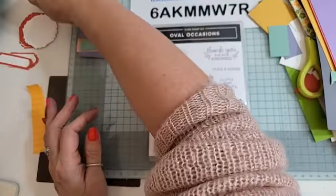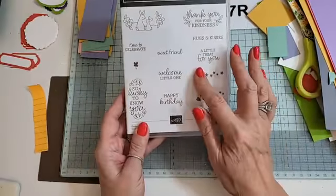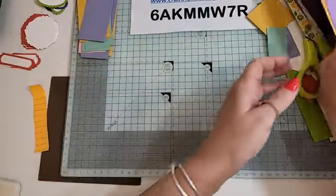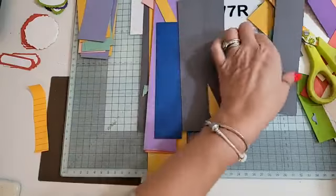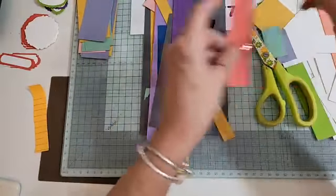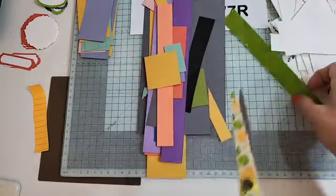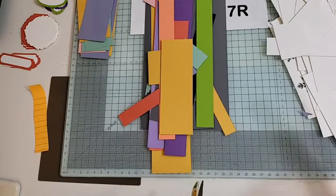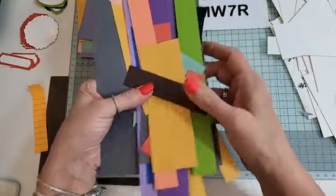Let's do, while we're here, and what we can do is we can sit here. So this is the stamp set for the ovals. I don't know if I showed you this earlier. And now look, we're getting down to smaller and smaller pieces in our card. Of course, you can use dies as well and have a little die cutting session. And eventually you'll end up with such small pieces that you won't even have a big box. You'll just have a little box.